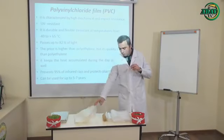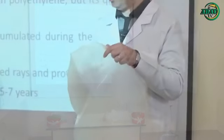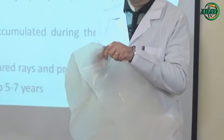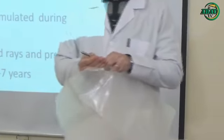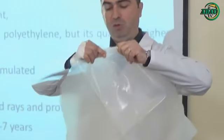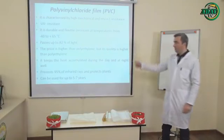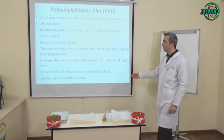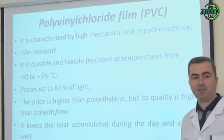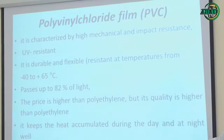Even if you are using any iron material, let me just use this pen, and trying to pull it, you can see it does not come through. And this tells us how strong this material is. In addition to that, it passes through 82% of light. It's very durable and flexible against differences in temperatures, from -40 to +65 degrees.